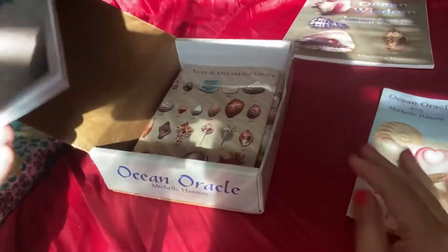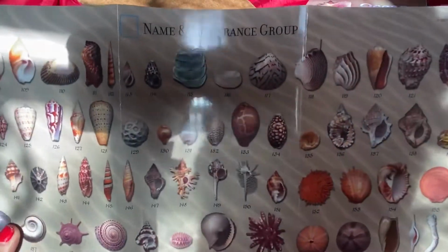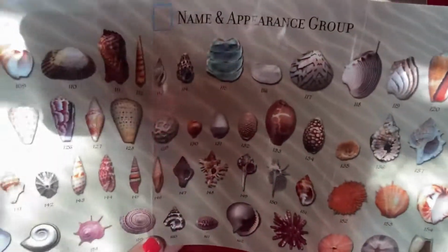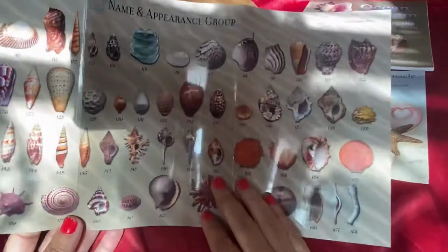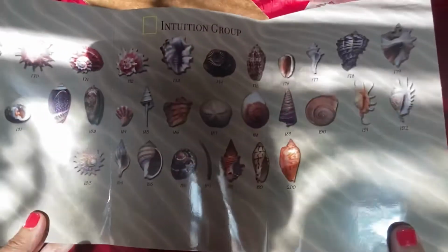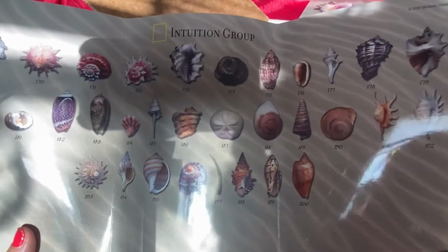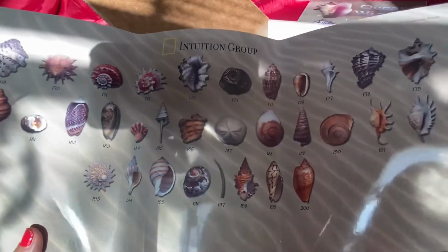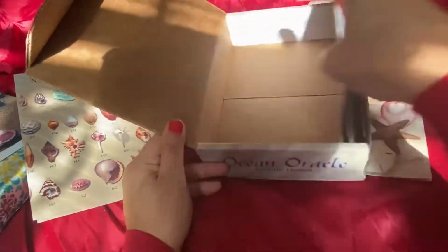Oh, sorry. But she offers sheets, if you can see this. Name and appearance groups. So like all these little shells I find, and it's laminated. So you can say you find a shell on the beach, okay, I found 151. Then you look up 151 in the book. I found so many of these shells in Florida. I know you probably can't see it well, but I forgot I even had this deck. It just sits over there. And here's the other one.